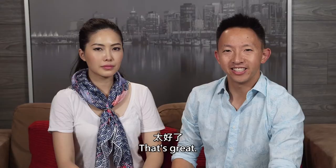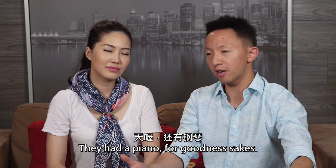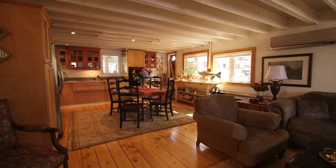This was a bigger floating home. I mean, it was boxy. It's more modern, and it looks big. And as you walk in, I mean, they had a piano, for goodness sakes. Yes, that surprised me too. In a floating home. It doesn't feel like the boat we saw earlier; inside it's more like a townhouse. Okay, Ling, so I'm going to take you.